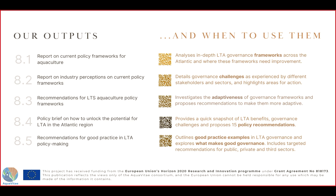In total, we produced 5 deliverables. In there you have the link, so they are easy to find. They're all on the website. We started by producing a report looking at the current frameworks legislating aquaculture. We then looked at the industry perceptions of the frameworks itself. We then moved to drawing some recommendations in terms of adaptiveness and governance.